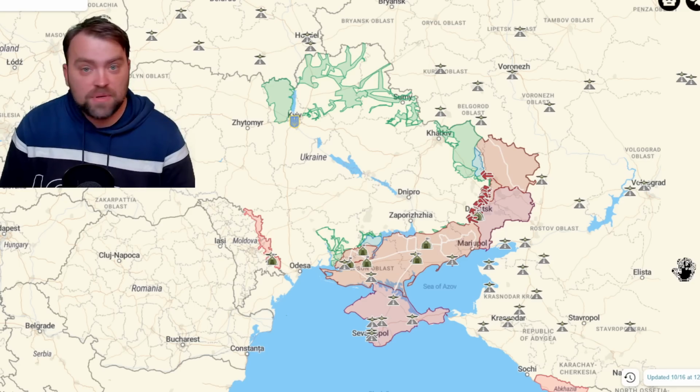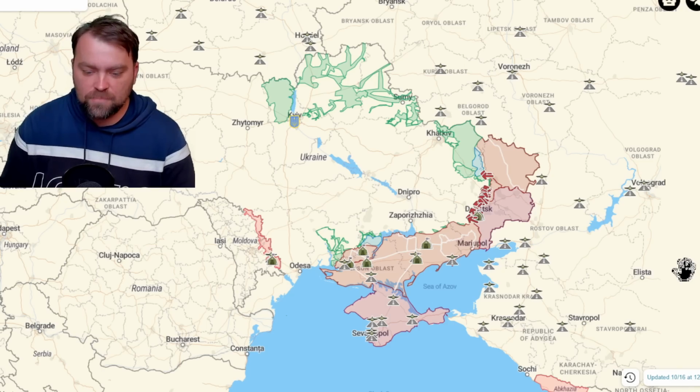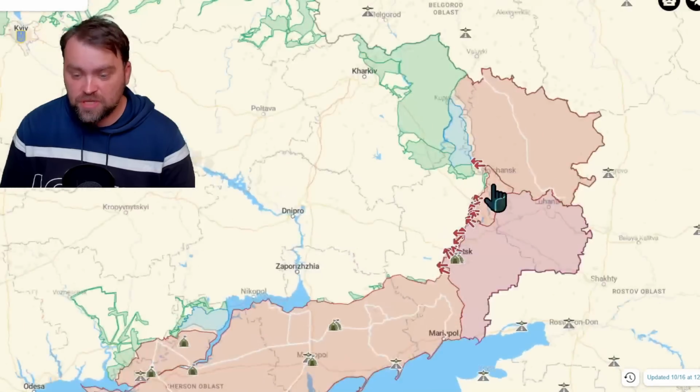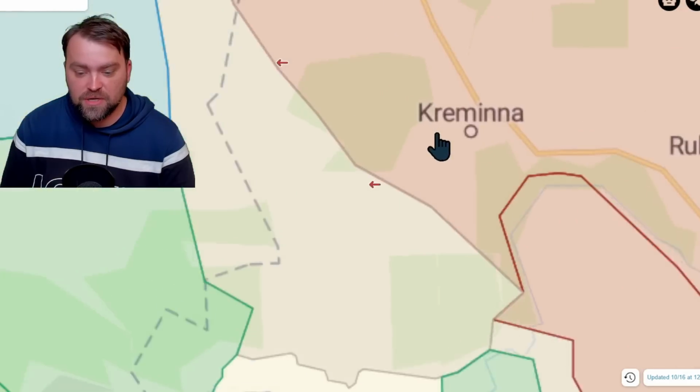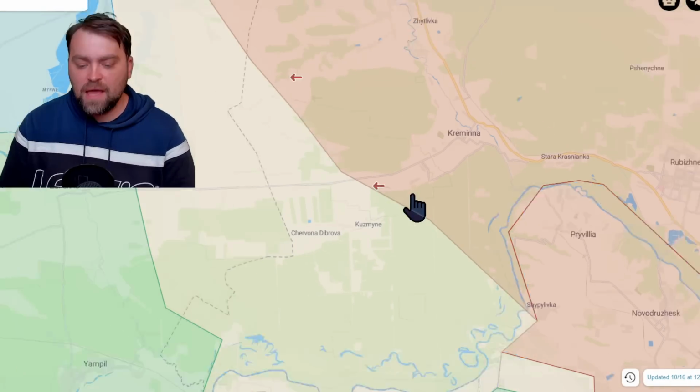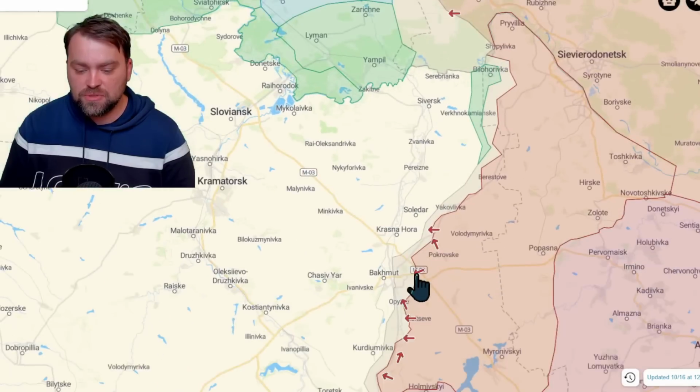About this military map, there was no update for today. However, I got some information, but I cannot share it with you for now. Maybe I'm gonna share it tomorrow. It's about the south situation, and what can I say, that Russia tried to go on the counterattack near Crimea, however, unsuccessfully. And they continue to push near Bakhmut.